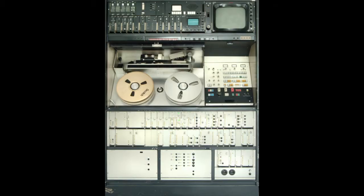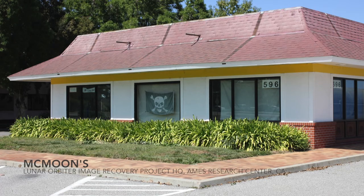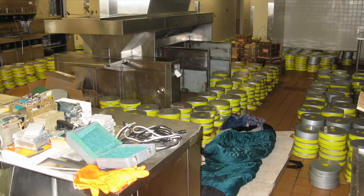Most people did not know how to operate these obsolete tape machines, and decades were spent assembling a team who understood the technology that was used back when it was recorded in 1966. By 2008, the 1,500 tapes had left Nancy Evans' garage and were placed in an abandoned McDonald's where this team would work to decode and digitize the entire archive.